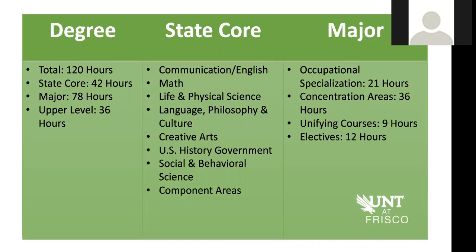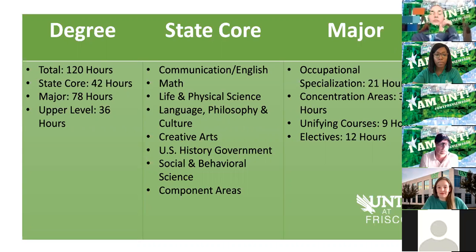These unifying courses are labeled as B.A.A.S. courses, so they're specific to B.A.A.S. majors. Those classes are designed to give you a good foundation for the workforce in the 21st century. They're good at standardizing what we want a B.A.A.S. major to learn and be prepared for when it comes to going out there and getting a job, because ultimately we know that is the goal.